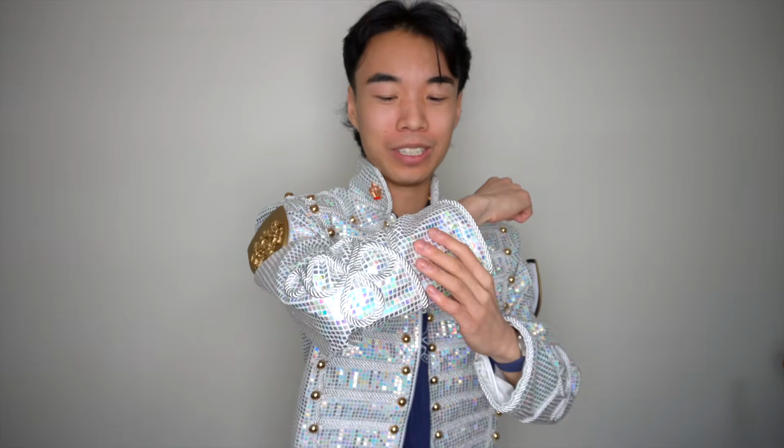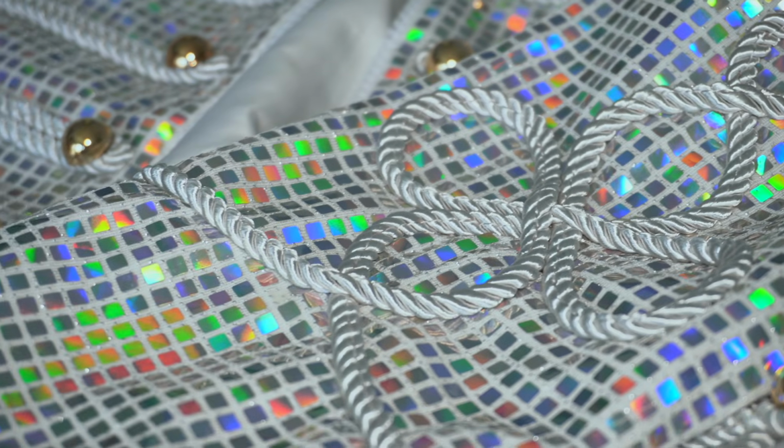I can kind of feel the pins dig into my neck a little bit here. It's a bit uncomfortable, kind of painful. But overall, very, very cool jacket. I really like the embroidery. I really, really enjoyed the embroidering on the sleeves.